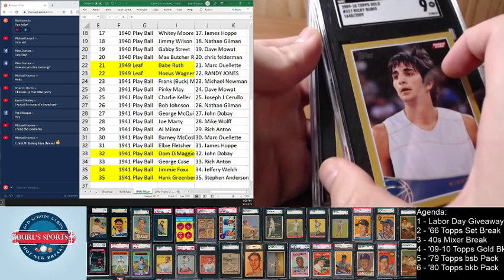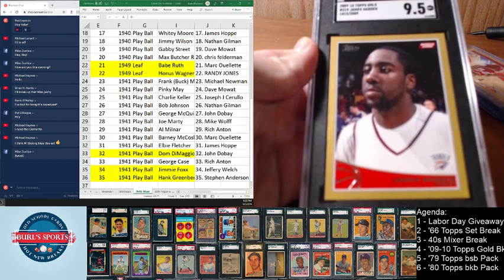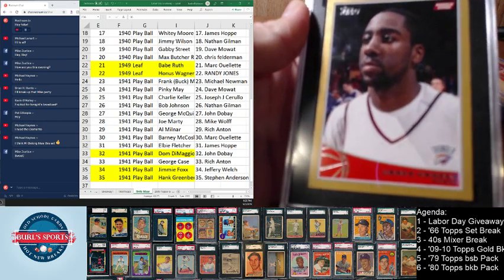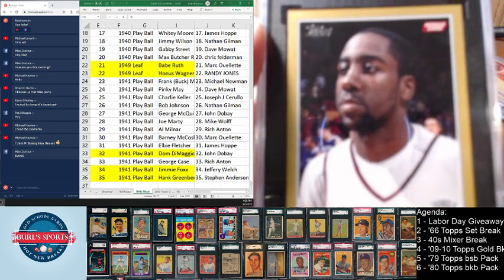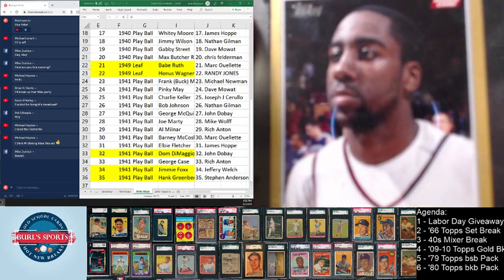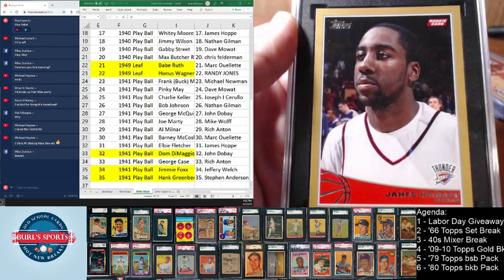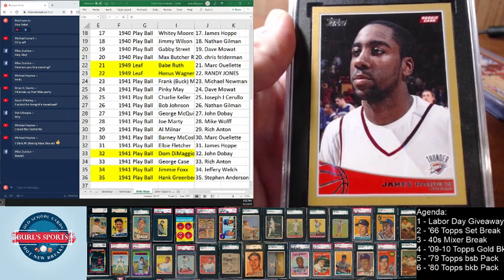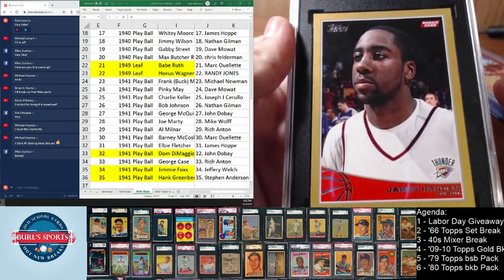So we got Rubio is a 9, but more importantly, Harden is a 9.5. Really gorgeous card from SGC. Baby Beard here. There's the focus. Okay. So, of course, these gold borders are notorious for chipping. Really, really tough.